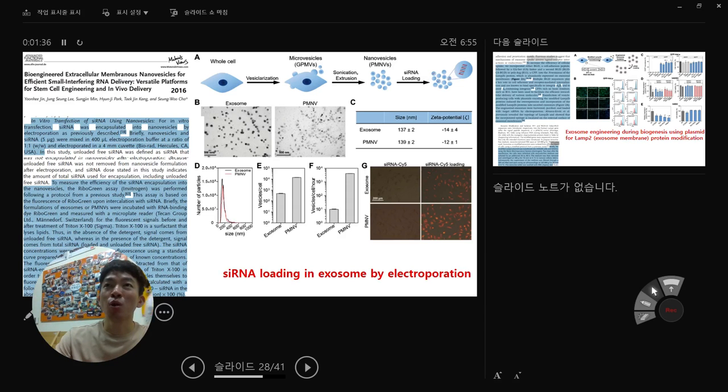For loading the siRNA, first, siRNA would be encapsulated in nanovesicles by electroporation, as previously described. So they just mix siRNA and the nanovesicles, called EV, and then perform electroporation. This is the normal way to load siRNA to a liposome. The nanovesicle and siRNA are mixed with electroporation buffer 1-to-1, and they electroporate in a certain cuvette. And then to measure the loading and releasing amount, it can be done by just a normal RiboGreen assay.